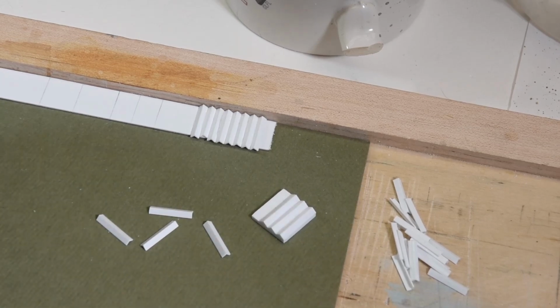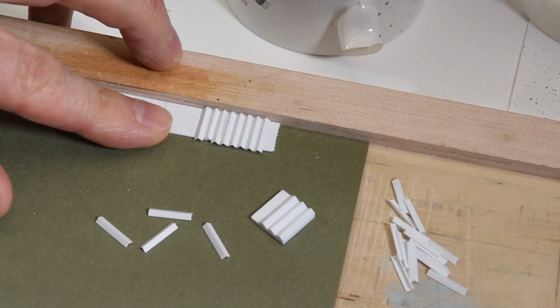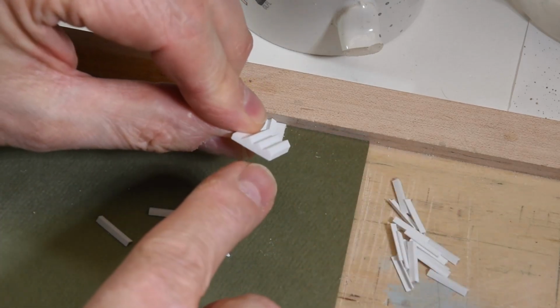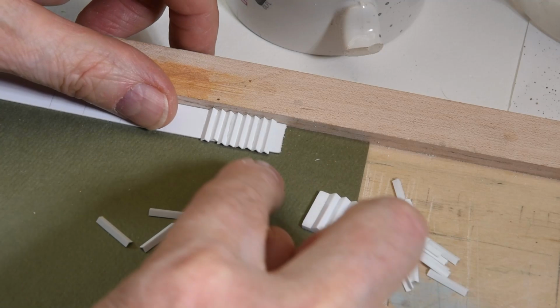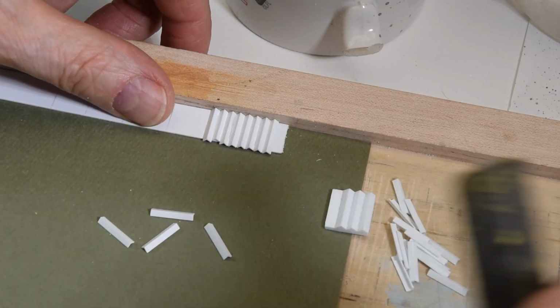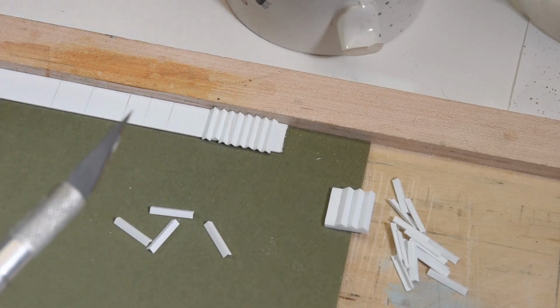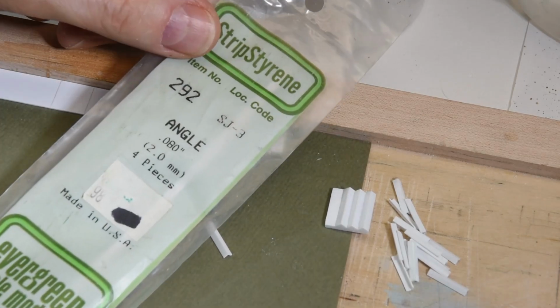Okay, so I'm going to require some concrete stairs for this warehouse. I've sort of run out. I had a little bit left over from the brewery. So I'll show you quickly again. We'll revisit this and I'll show you how I make these staircases. You can make them whatever width you want. And if you want to change the profile, you just change the number of the right angle that you use.